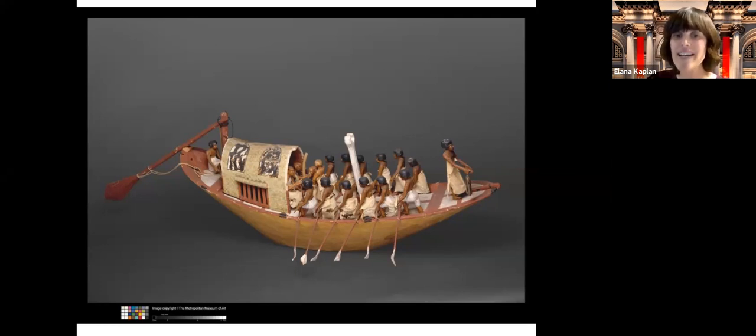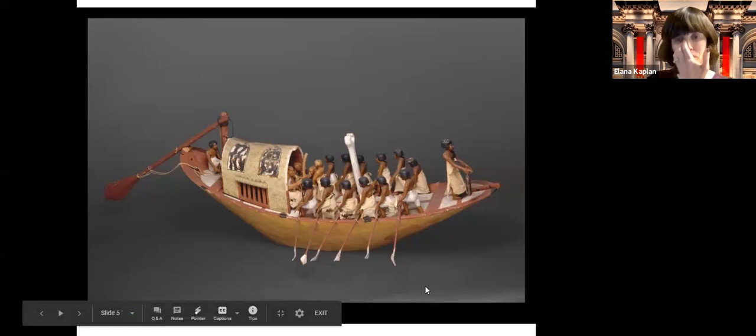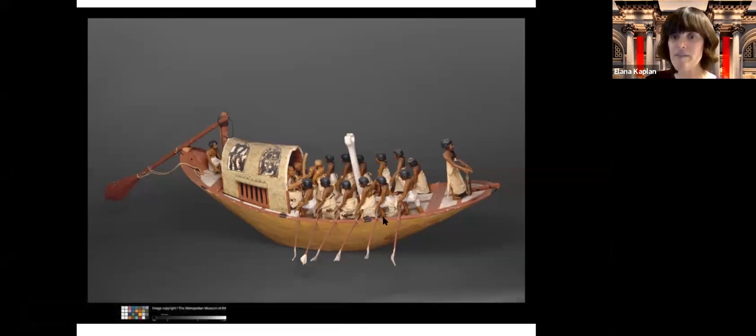So these boat models, again, these are the original boat models. They're about 4,000 years old. They were made in 1986 BCE. They show us about boats in ancient Egypt. They also show us that there were a lot of slaves in ancient Egypt.